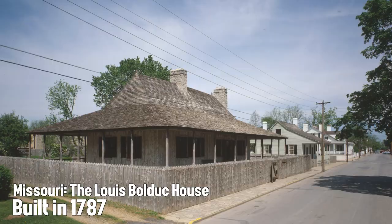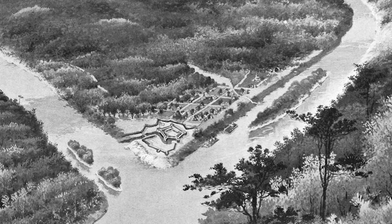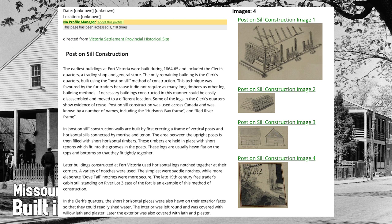This ancient home in St. Genevieve, Missouri was constructed in 1787 by French-Canadian settlers. Many French settled in Missouri on the banks of the Mississippi River because it was a strategic trading location. This home was built in the posts on sill style. It's very complicated to explain what the posts on sill style construction entails.